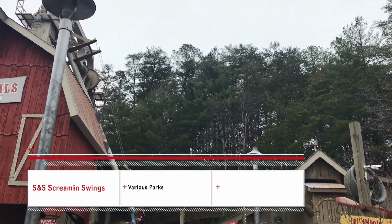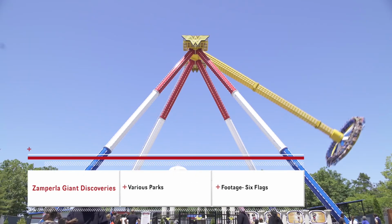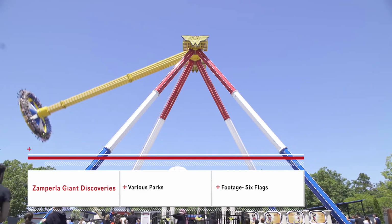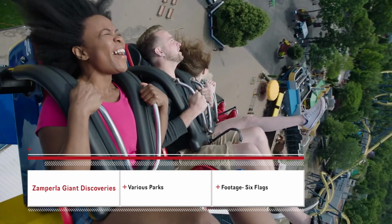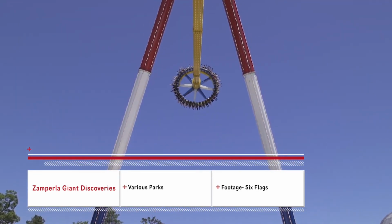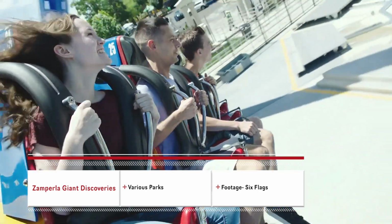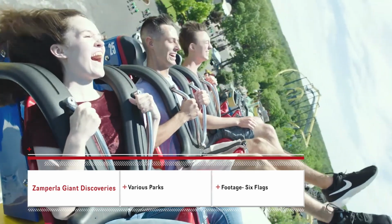Up next we have Zamperla Giant Discoveries. I've only ridden one of these, and that is Wonder Woman Lasso of Truth at Six Flags Great Adventure, and it is an awesome ride. It is so intense, so thrilling, and the adrenaline rush that you get with just the wind blowing in your face, the speed, it's awesome.